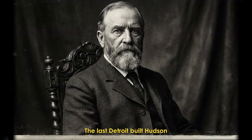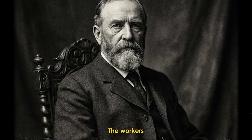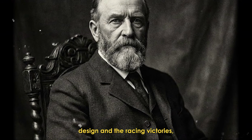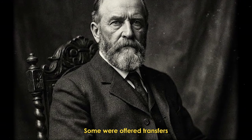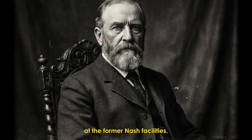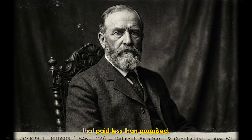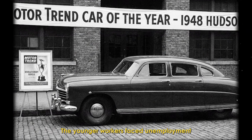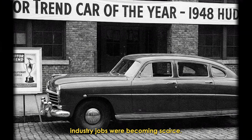The last Detroit-built Hudson rolled off the assembly line, and then silence. The workers who'd spent their careers building Hudsons, who'd taken pride in the step-down design and the racing victories, watched their factory close. Some were offered transfers to Kenosha to work at the former Nash facilities. Most weren't. The older workers took early retirement with pensions that paid less than promised. The younger workers faced unemployment in a city where automobile industry jobs were becoming scarce.